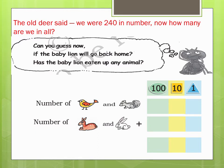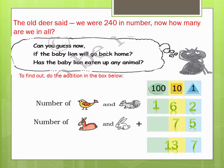Let us check. So number of birds and squirrels 162. Number of deer and rabbits 75. Now adding up all the ones, we get 2 plus 5 equals 7. Now adding up all the tens, that is 6 plus 7, that is 13. So 1 is carried over to 100 as 10 tens becomes 1 hundreds. Now adding up all the hundreds, we get 2. So total number of animals are now 237.